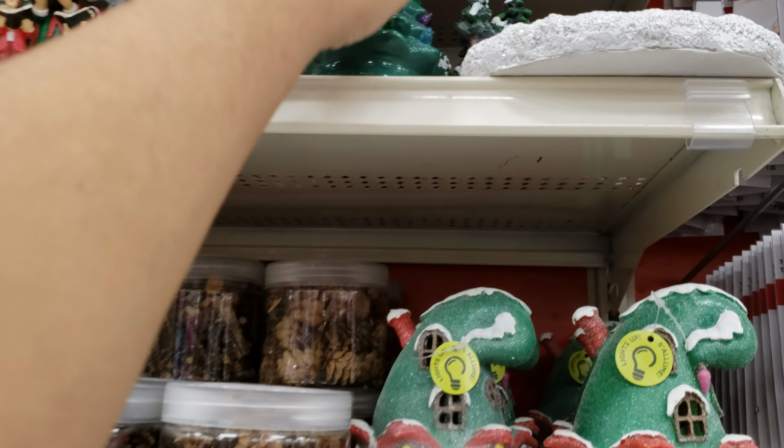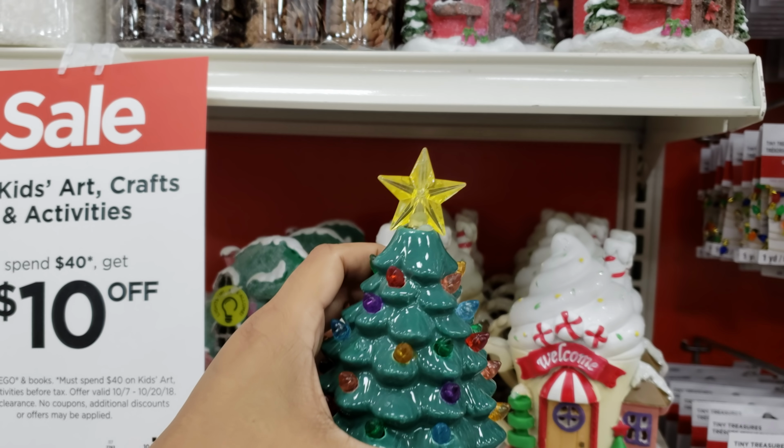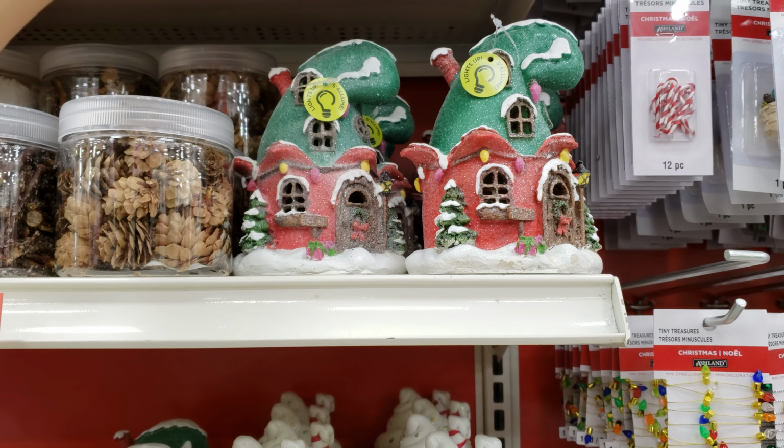And these little mini ones. Now, I just saw these in Walmart, $10. Okay, these are pretty much the same price in Walmart too. I thought Walmart would be a little cheaper on that, but it's the same price.